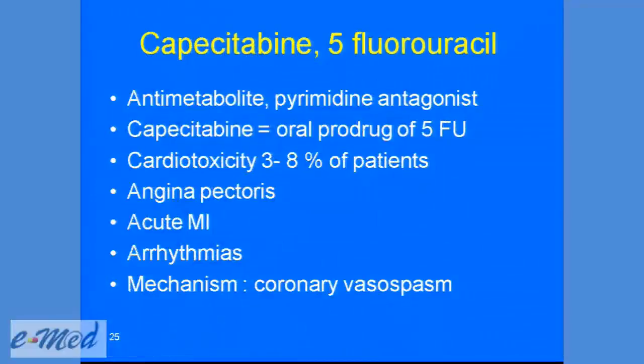I'd like to close with just a mention of some of the other drugs that are used in breast cancer therapy. First of all, Capecitabine, an oral prodrug of 5-FU, has become a very popular drug both among oncologists and patients because it's fairly easy to give and easy to take and keeps the metastatic patient out of the clinic and the infusion unit more.